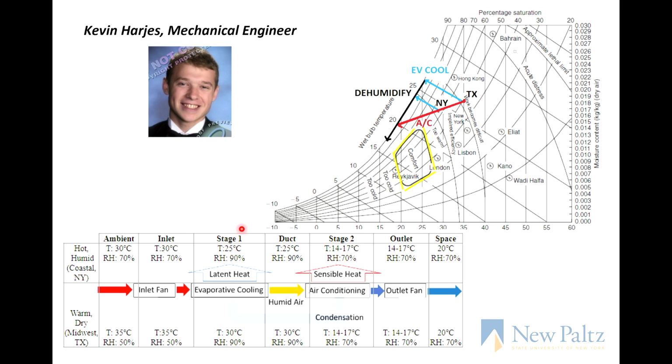Hi, my name is Kevin Harjes, and I'm a mechanical engineer. I worked on the psychrometrics and the rendering of this design. So starting with the psychrometrics, if you can see from the chart, the combination of these processes work in all climates. For example, New York is wet and warm, while Texas is relatively hot and dry.